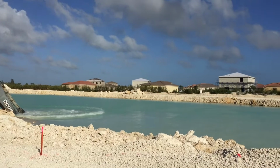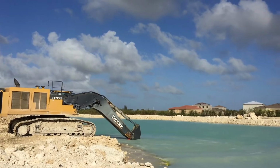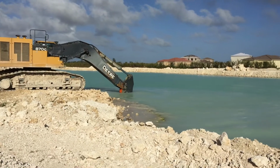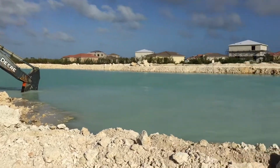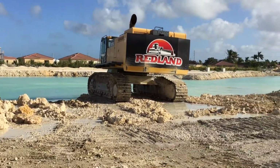They've been digging this big lake for a while now. I drive past this every day, and I see Jesus out here digging, piling up this rock. It's pretty awesome. We gotta get over here where Jesus can see us.